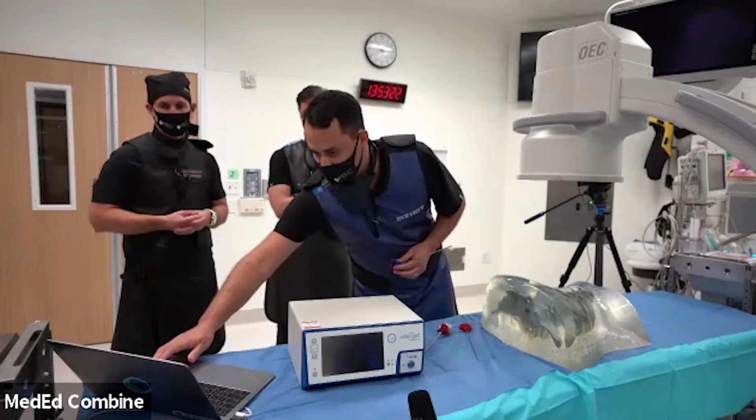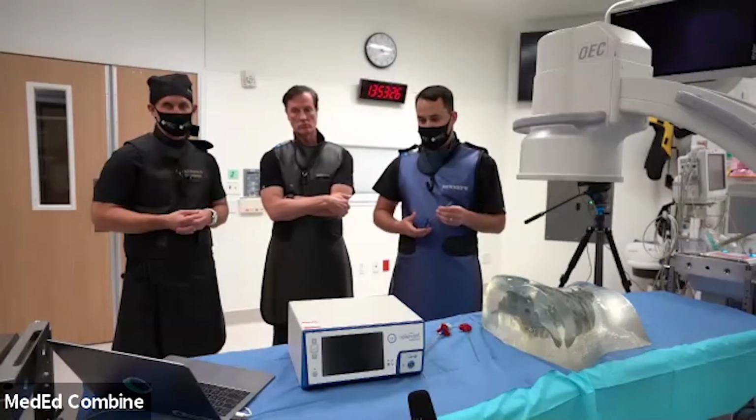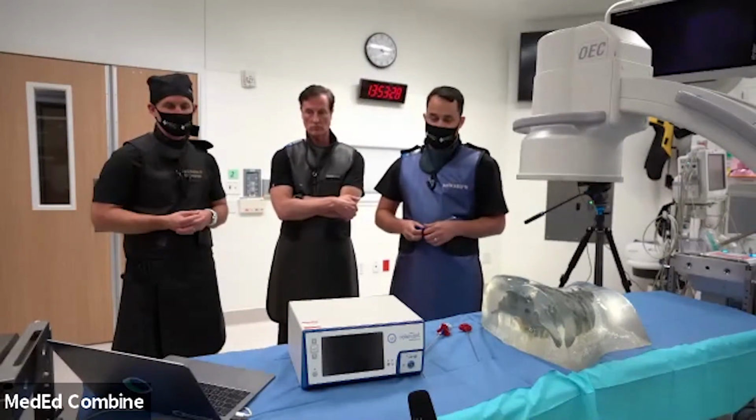So I think we're through the slides. Just to recap, two level 1 RCTs. I mean, you don't see that much. Treatment effect, durability beyond 5 years from control.